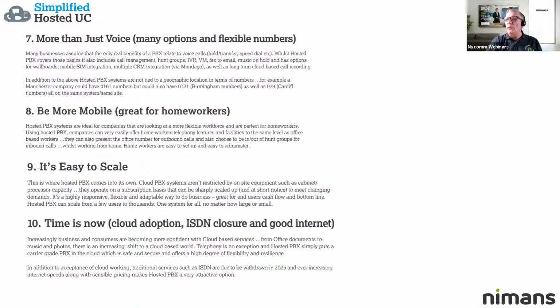We've got UC tools that we can use to get that message across and actually work a little bit harder for our resellers. We've got more time to do that and be more productive. It drives our mobility. Very, very easy to scale, as I say, just by adding seats in via the portal, much easier than PABX. And of course, the time is now. Cloud adoption is here. We've got ISDN coming to a close, and we've got great internet available in 95% of the country now. And of course, we've pretty much been driven down this path by the pandemic.